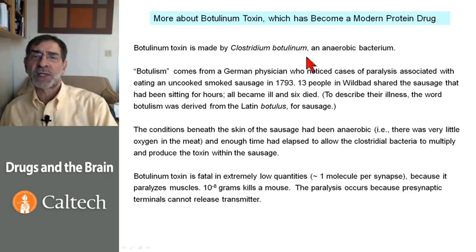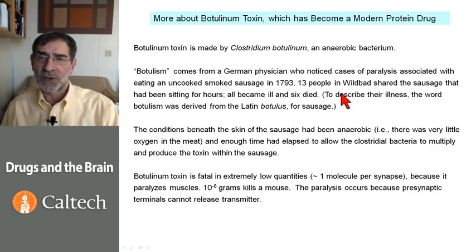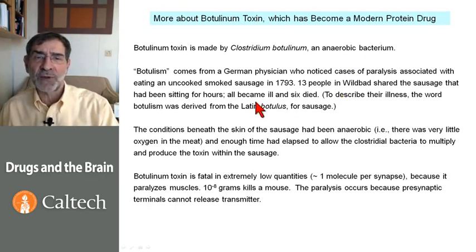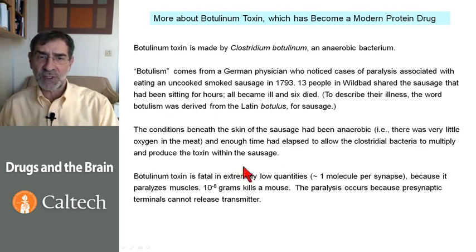The Clostridium botulinum organism grows better under anaerobic conditions because although it will grow under aerobic conditions, other bacteria outcompete it. So it had been sitting for hours. All of the patients became ill and 6 of them died. The word botulism comes from the Latin botulus, for sausage. The bacteria had been multiplying under the skin of the sausage and had produced the toxin.